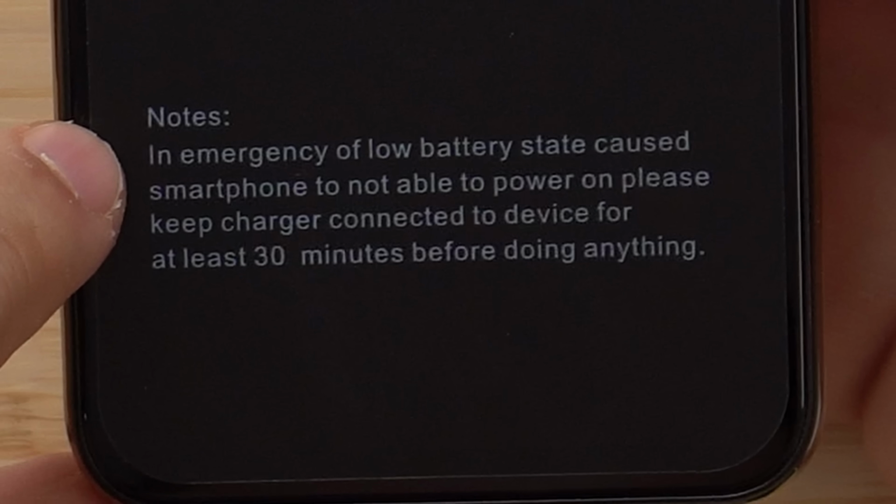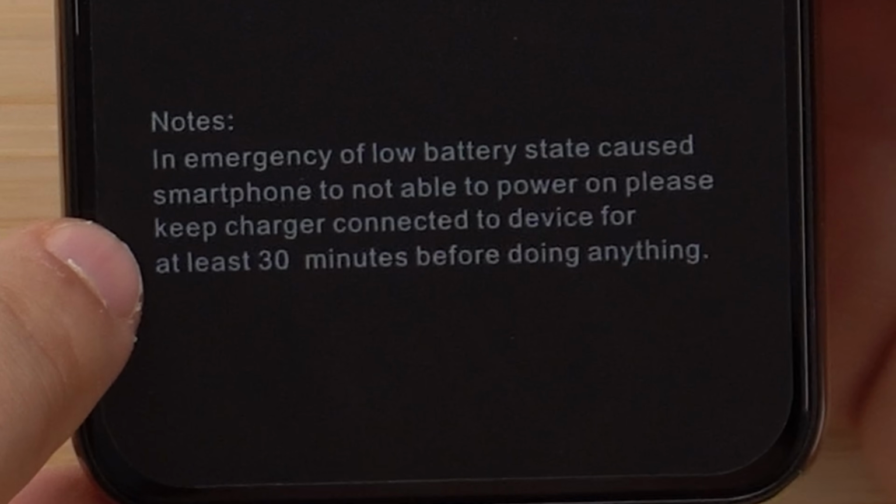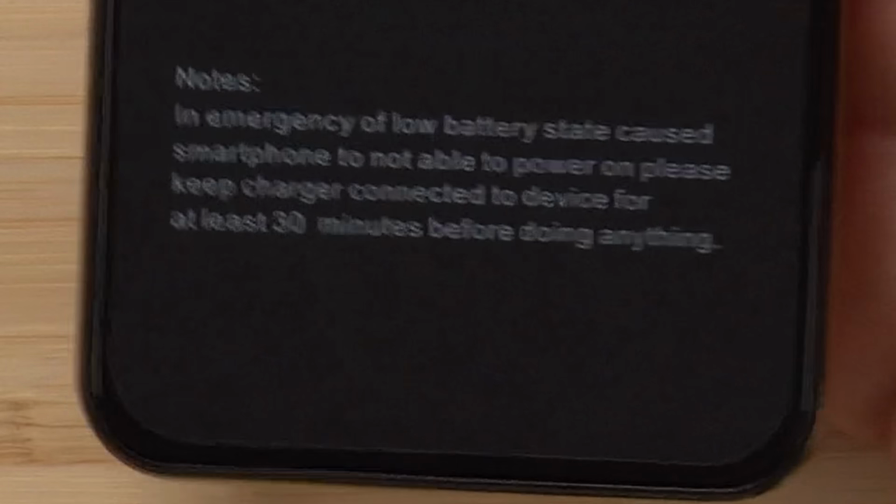What do we got on the front? Notes: an emergency of low battery state caused smartphone to not able to power on. Please keep charger connected to device for at least 30 minutes before doing anything at all. Don't even touch the phone. All right, got that off of there.